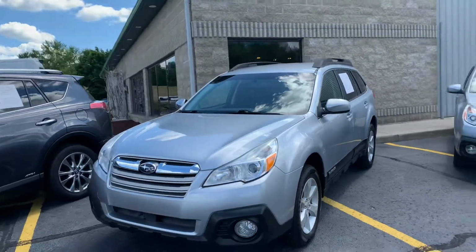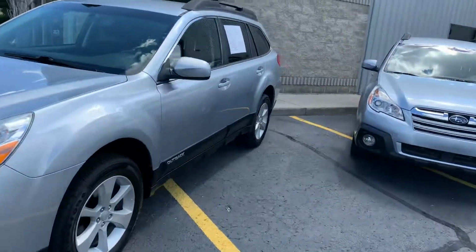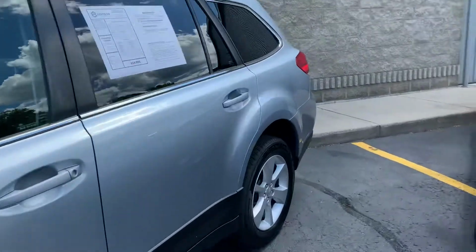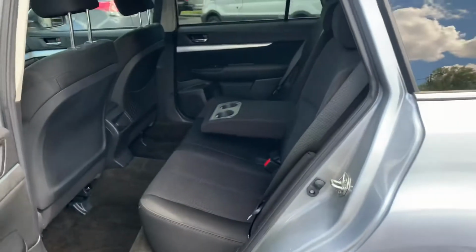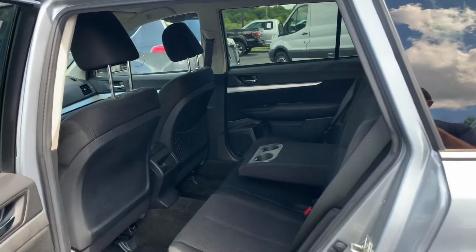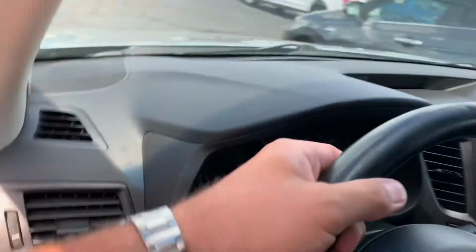2014 Subaru Outback 2.5i Premium, alloy wheels, power seat, nice luggage rack up on top here. Really nice set of Firestone all-season tires, knee deep in rubber. 60/40 split folding back bench in the second row back seat. We've got heated seats, power seats, Bluetooth, leather wrapped steering wheel.